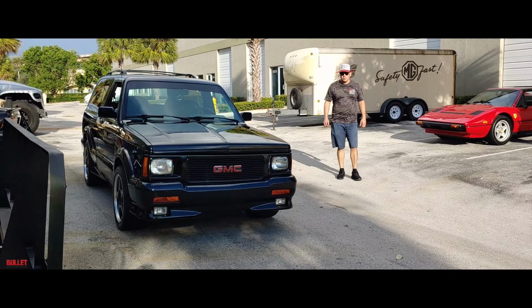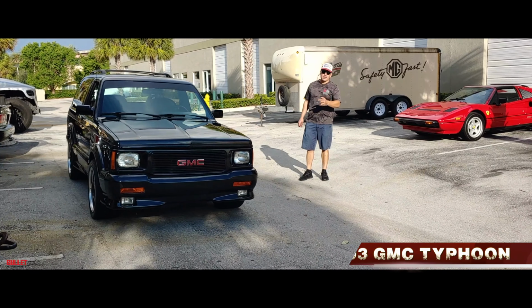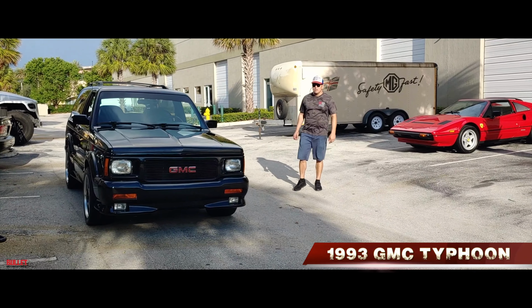Hey guys, it's Jonathan from Bullet Motorsports. Right next to me we have one of the baddest rides of the 90s, a 1993 GMC Typhoon.